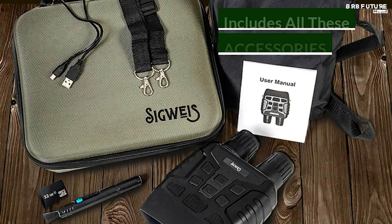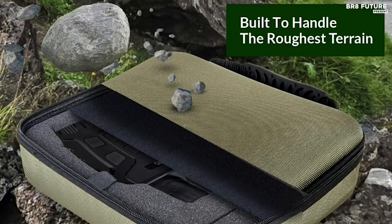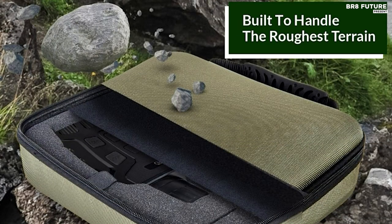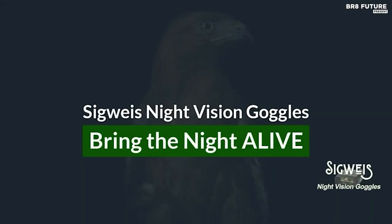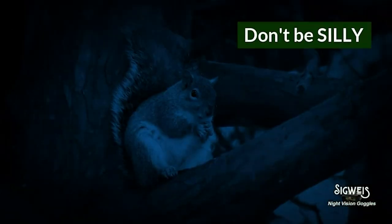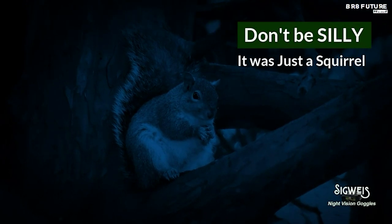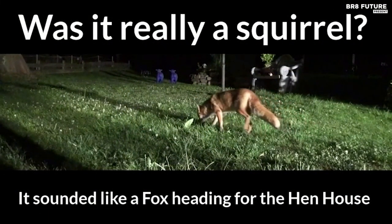With a 7-stage sensitivity range and an operational distance of 300 feet, you'll be able to spot wildlife with clarity. The 4x digital-only magnification and 1920 by 1080 pixels video recording, along with 3-megapixel stills, can be conveniently saved to a micro SD card. The device also features micro USB connectivity for easy data transfer. Powered by 6 AA batteries, you can enjoy up to 3 hours of continuous use.